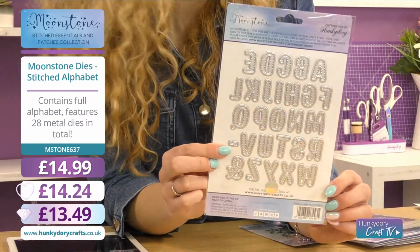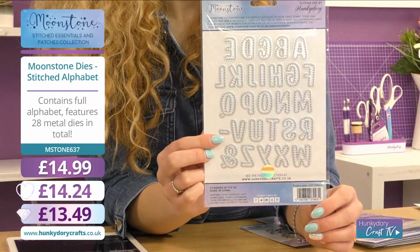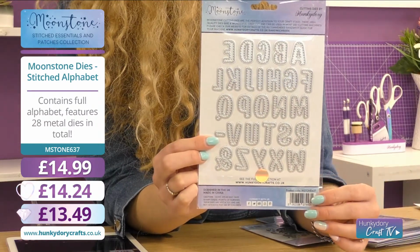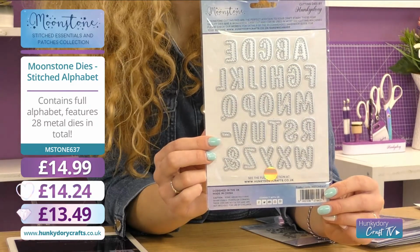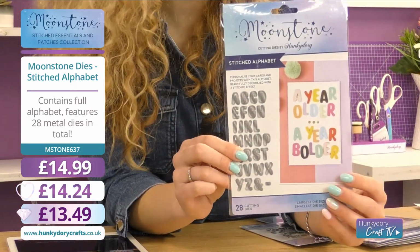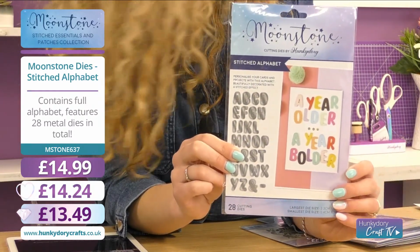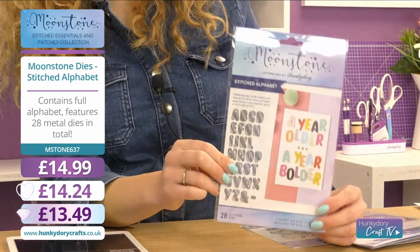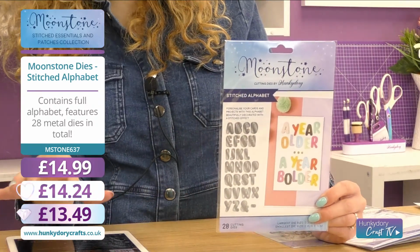So there's 28 cutting dies in total. Isn't that incredible? It's an absolute essential kit. Like you said, it is just the right size. It's so readable. They're not over fancy, so you can still read them, but if you need to get longer words on there, when you look at the front, there's older and bolder. You saw me put party and animal on that card. So you can still fit lengthy words on without it being too cluttered. Absolutely, 100%. And again, you can put them on your tags, your bookmarks, anything like that.